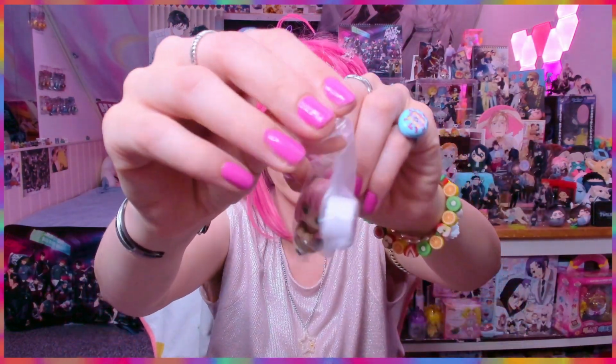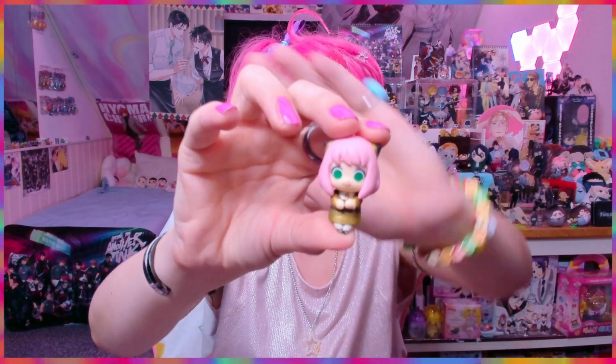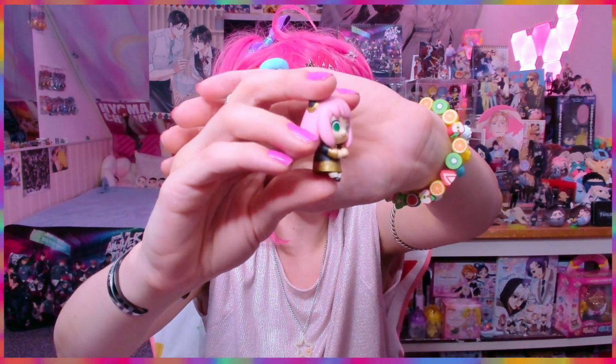So let's see who we have in this container. We have... oh my gosh. Oh, look at her. She's so adorable. Okay, let's get this plastic off of her. There we go. Snippity, snip, snip, snip. And oh my gosh, look at her. Oh, she is so cute. And she can sit on the bench, but it also comes with this cute little thing which says chew, chew, chew, something like that.